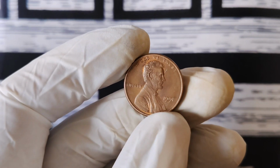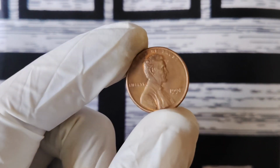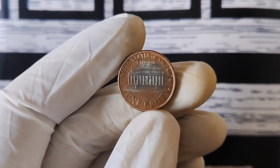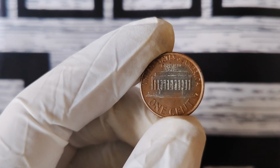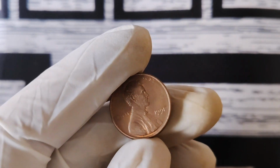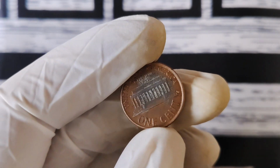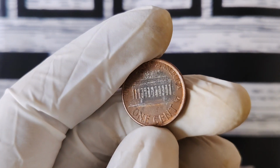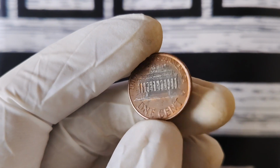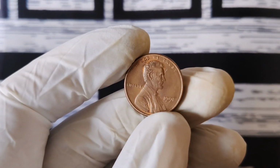Minting errors. Some 1991 pennies have unique errors that make them extremely valuable. These include doubled die errors, caused when the coin design is struck more than once, leading to a doubling effect on the text and image. Off-center strikes. If the coin design is misaligned during striking, it can be worth hundreds or even thousands of dollars. Die cracks and cuts. Small cracks in the die can leave raised lines on the coin, making it a rare collectible. Wrong planchet errors. Sometimes pennies are mistakenly struck on a different metal planchet, making them highly valuable.